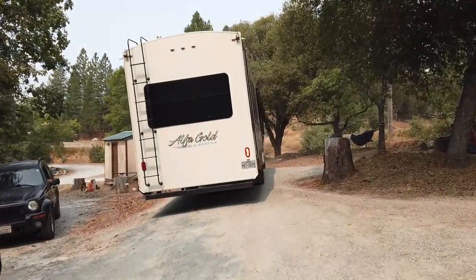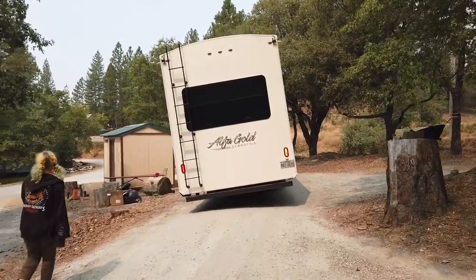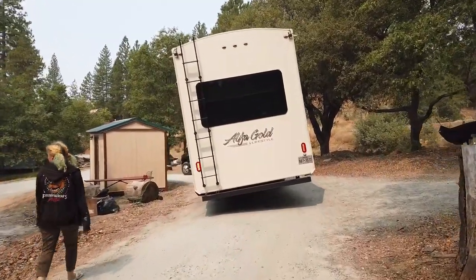The staff here was odd, but helpful. And this is not an illusion. We are at about a 35 degree angle right here. RV.